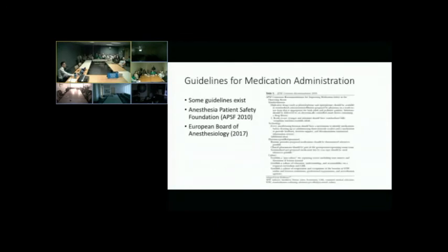And there are some guidelines that have been published, but most of these are based on expert opinion, case reports, and very little on RCTs at all. The two that I found were from the Anesthesia Patient Safety Foundation, published in 2010, and the European Board of Anesthesiology in 2017, both of which were very similar. There actually are not really any guidelines that I could see from CAS or ASA, and the only things that they mentioned in there were standards for labeling medications.